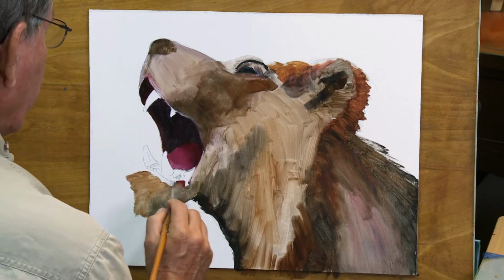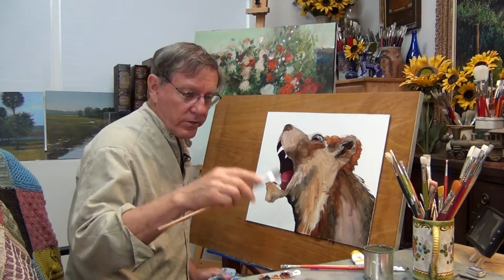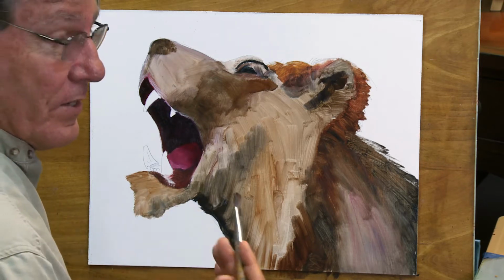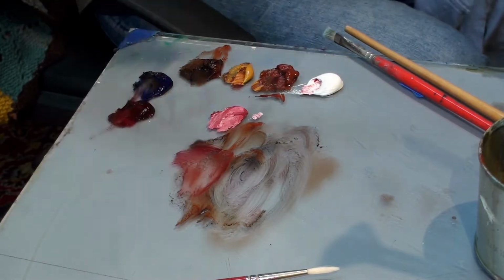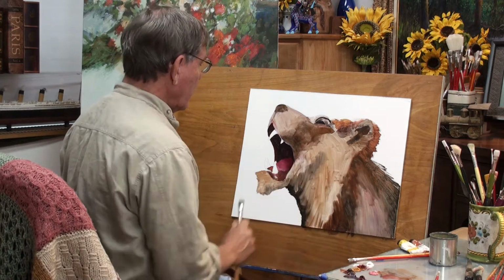Right down here, there's a lot of warm colors right in his jaw area. I'm staying with this large brush for as long as I can because it prevents me from getting into too much detail right away before I place my large shapes and values. And since this is thin, I can still see some of my pencil lines through this thin paint.